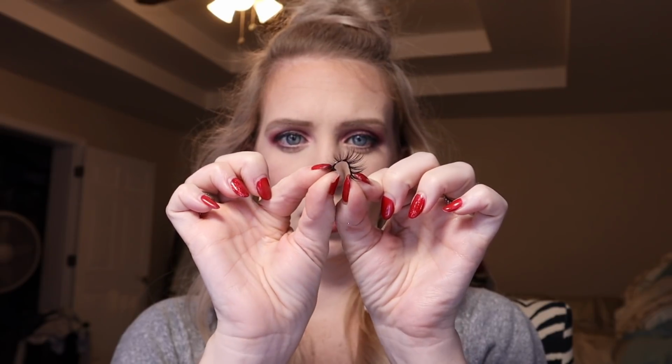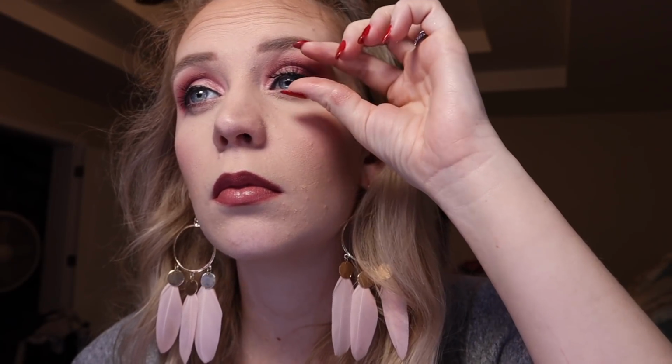I'm painting this glue on. Like I said, I've never used this glue. Maybe I should have read the directions. I mean, it's pretty self-explanatory, right? Just gonna paint that on. I'm gonna wait a minute for it to get tacky. Bending this around just to make it a little bit more flexible. I think it's tacky enough now. So I'm going to stick them right on that lash line.